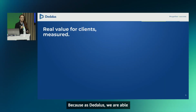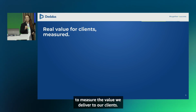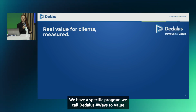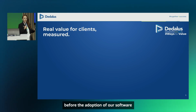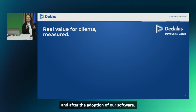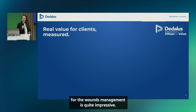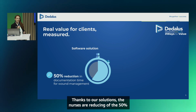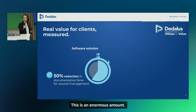Because as Dedalus, we are able to measure the value we deliver to our clients. We have a specific program we call Dedalus Ways to Value, through which we are able to measure the processes before the adoption of our software and after the adoption of our software. And what we measured for wounds management is quite impressive. Thanks to our solutions, nurses are reducing the documentation time for wounds management by 50%. This is an enormous amount.